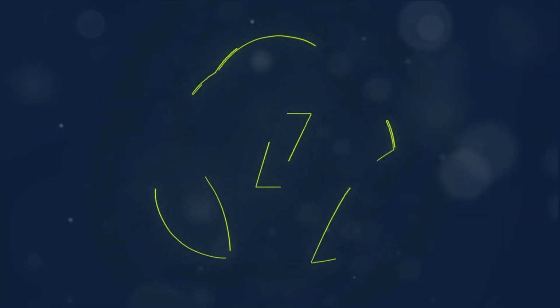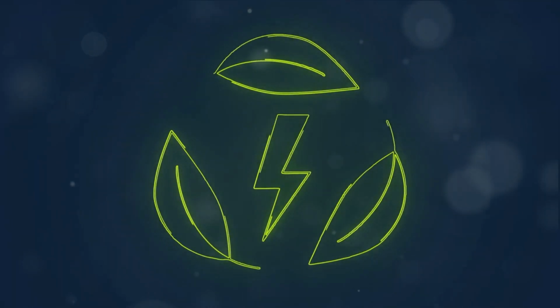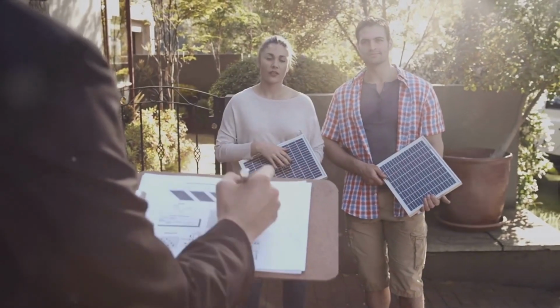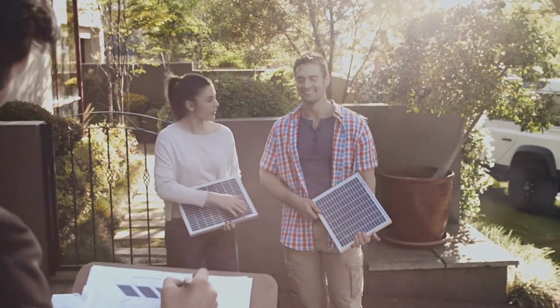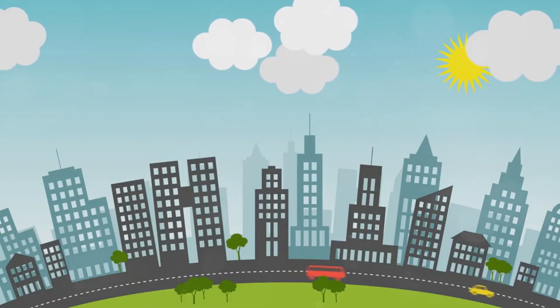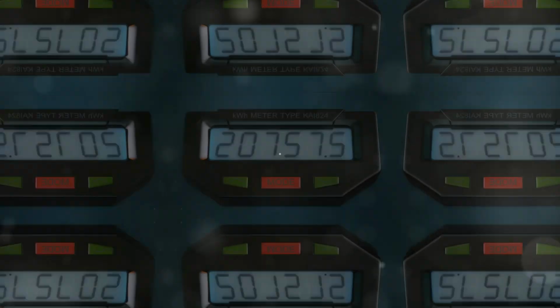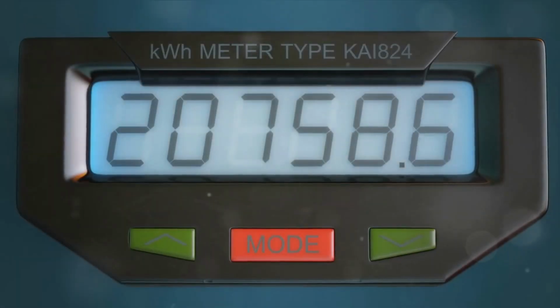By harnessing the power of technology, we can create a more sustainable future, where energy is used efficiently and waste is minimized. So, let's delve into this journey of energy conservation, exploring the steps towards creating a personal, smart energy-saving system. It's time to take control of your energy consumption and make a positive impact on both your wallet and the environment. The first step in creating a smart energy-saving system is understanding your energy consumption.